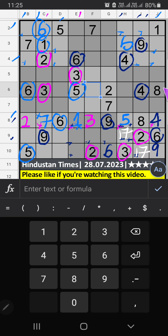Column I, column J, we have 8. So 8 can't come in these cells. Then 8 is confirmed here. Column I and second row, we have 2, 5, 7. Then these 3 numbers can't come in this cell. It will come in another 3 cells. We will confirm later. Then only 1 number is remaining, 3. 3 is confirmed here.